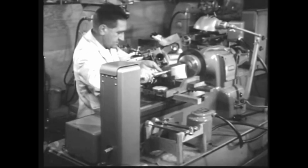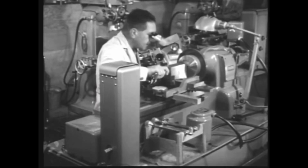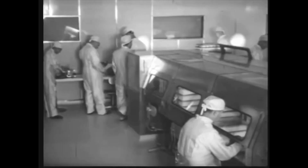Once designs are proved out, manufacture begins, often under the most demanding of conditions. This technician is manufacturing a component of the Pershing guidance system. Some of these parts are precise to within 10 millionths of an inch. They are assembled in a unique white room in individual cabinets filled with dust-free filtered air.